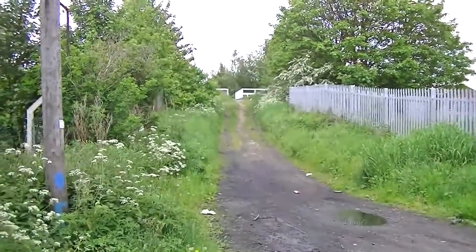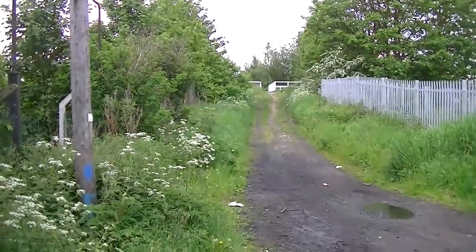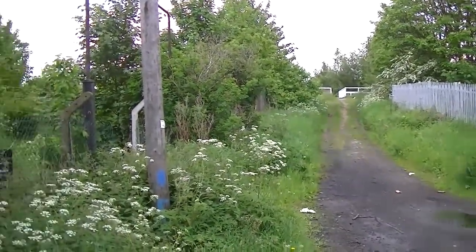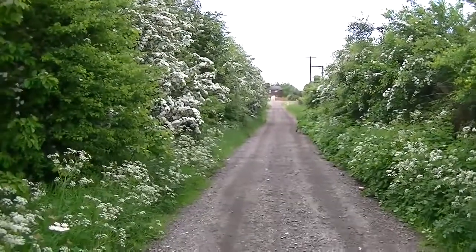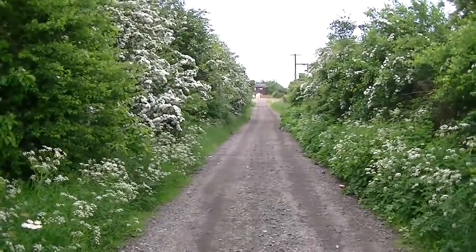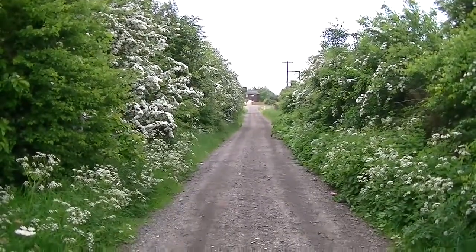We've come down this little lane from Trundle's Lane Bridge up there. So now we're turning right along this track. We've got to go up here about 100 yards and then bear left. So this is the direction of travel.